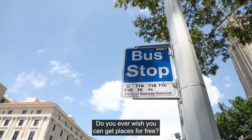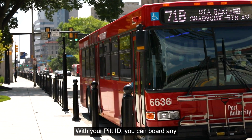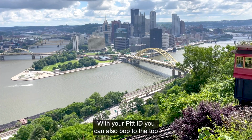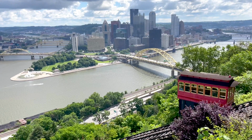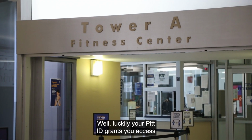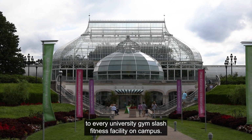Do you ever wish you can get places for free? Well, guess what? You can. With your Pitt ID, you can board any Port Authority bus in Pittsburgh. With your Pitt ID, you can also bop to the top of Mount Washington on the Duquesne Incline. Are you all about those gains? Well, luckily, your Pitt ID grants you access to every university gym and fitness facility on campus.